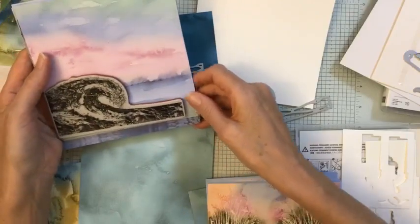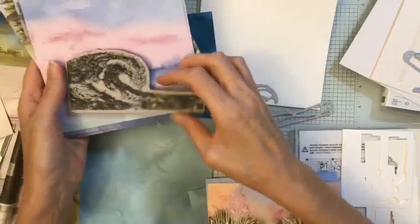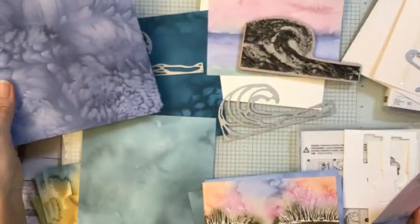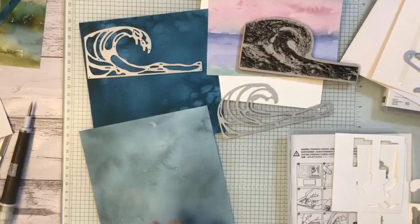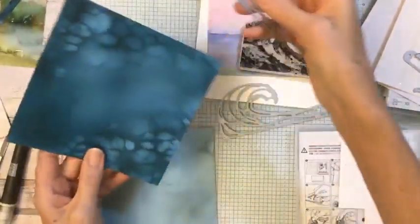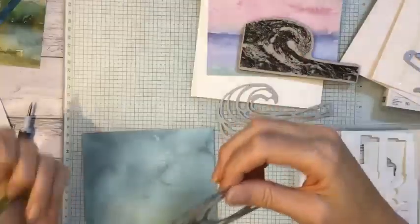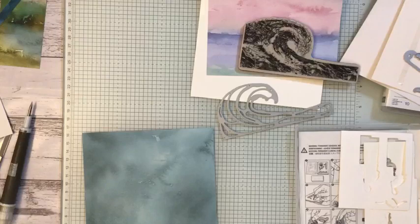What colour wave would you do? What colour is that? Is that boho blue? Could be. Oh, I don't want to look at that either. Let's put that one down. Oh, and of course you've got this one as well. Okay, I think I'll go with these two to die cut a wave. On the back of that, I think we'll go that way. Let's chop that off so I don't waste the whole paper.